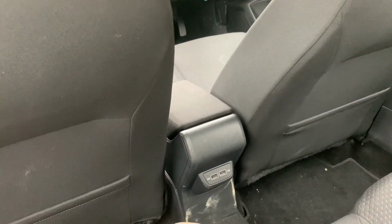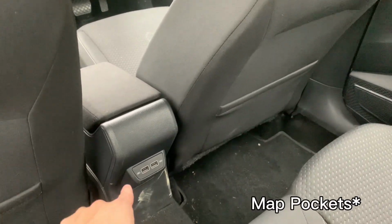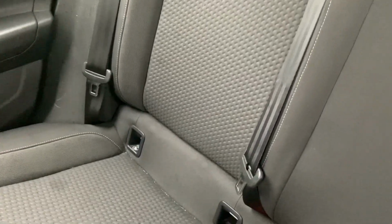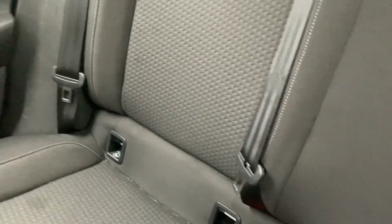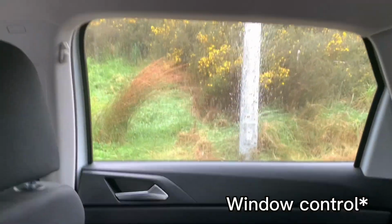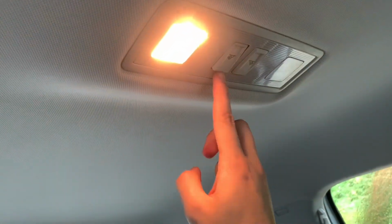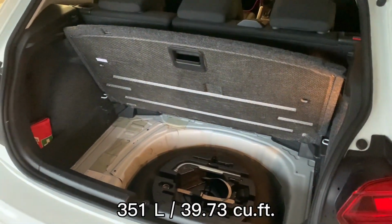In terms of amenities at the back, you got two pocket holders and two USB-A port. No rear center armrests, but you got child seat anchors on both seats at the back and lighting controls. Reading lights for the rear passengers. Let's finish it up by taking a look at the boot.